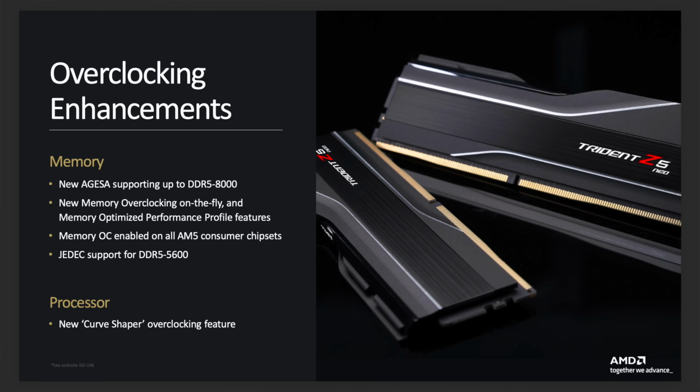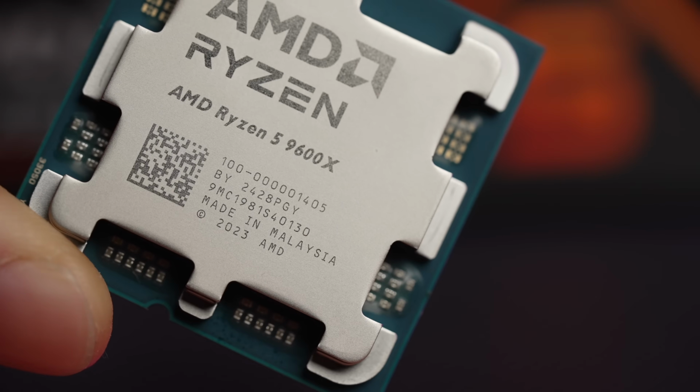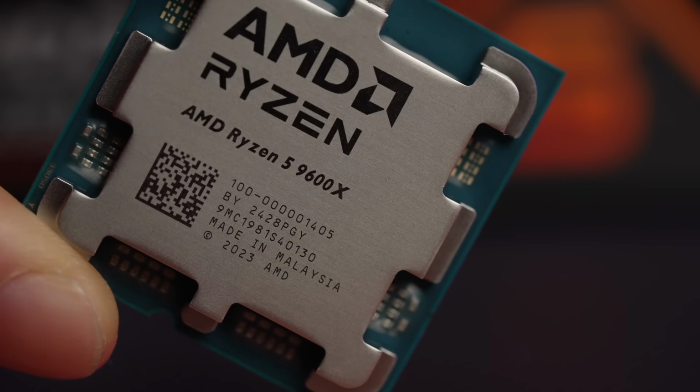RAM up to DDR5-8000 now is going to be possible. The new threshold of what AMD considers a RAM OC versus non-OC is 5600 MHz, and previously that was 5200 MHz. The fabric clock is still desynced. Auto or default will now be 1600 to 1800 MHz depending on the kit that's being used, but with EXPO or XMP enabled, you'll see 2000 again.